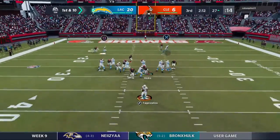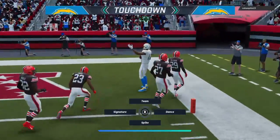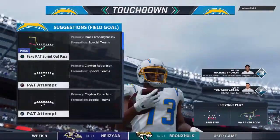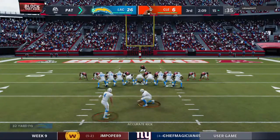Now Tua on the bootleg here. Gets this to a standout receiver, Thomas, and he takes it in for a Charger touchdown. Michael Thomas, 27 yards. And the Chargers, they're able to widen their lead.